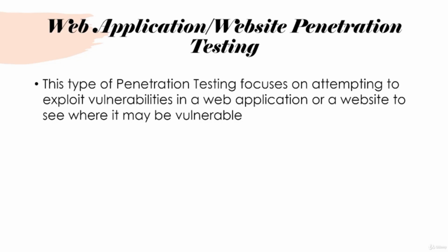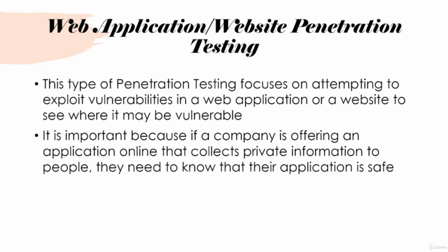That's something that's very important, and companies care a lot about this because they might be collecting private information and storing it, so they want to make sure that their application is safe. If your application were to get breached, it costs companies thousands or even millions of dollars depending on what happened, how big the breach was, different things. So that's why web application penetration testing is very important.